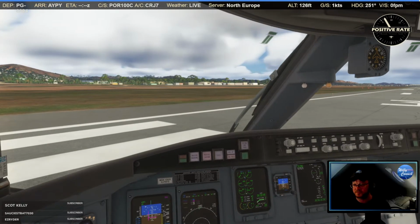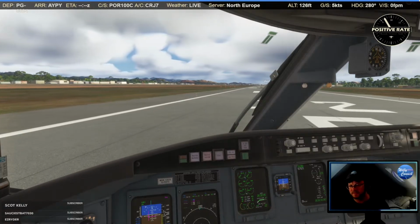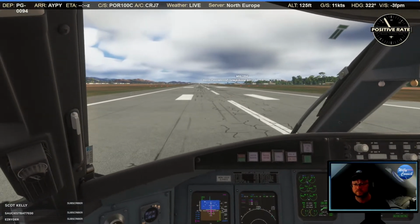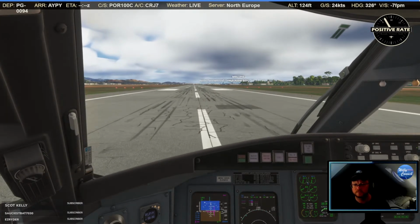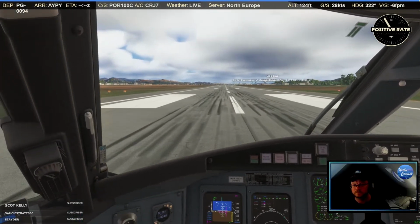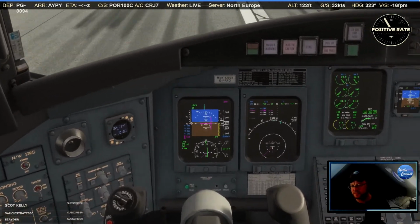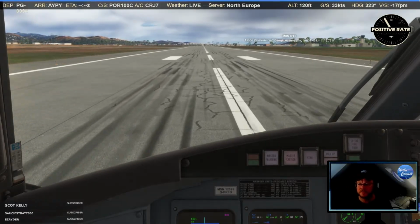Well, let's go find the terminal and get together with everybody and have a coffee together. How's that? Retract flaps to 8. Won't take them off fully, just for emergency measures.